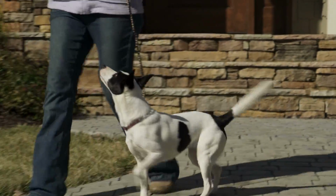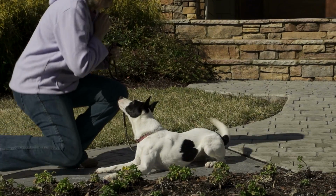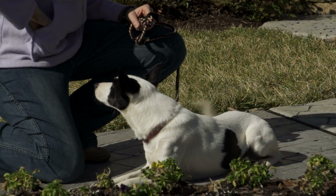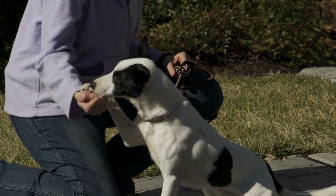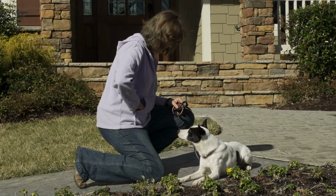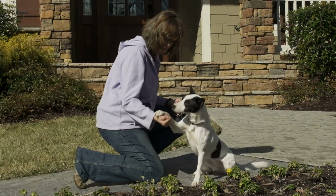Hold a treat in your fist an inch or two from your dog's nose. Keep your fist closed and do nothing as your dog sniffs, licks it, or paws at it. The moment that your dog stops trying to get the treat and backs off, praise, then open your hand and encourage your dog to eat the treat.